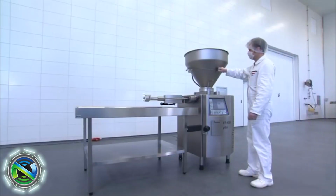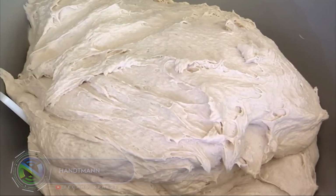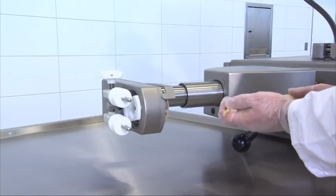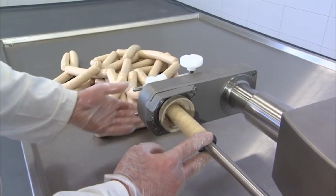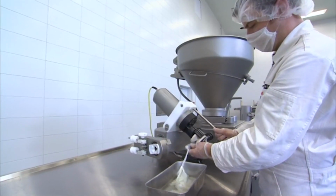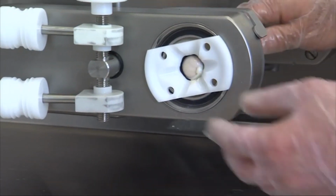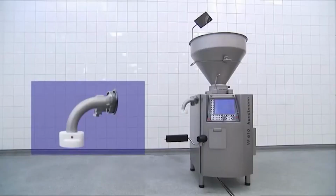HANDTMANN Maschinen Fabrik is a German company that specializes in manufacturing machinery for the food processing industry. HANDTMANN is known for its innovative solutions and high-quality equipment used in various food processing applications. One of HANDTMANN's core product lines includes vacuum fillers, which are machines used in the meat and food industry to fill and portion products like sausages, hot dogs, and other processed meat products.